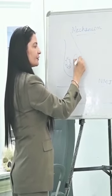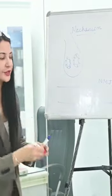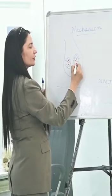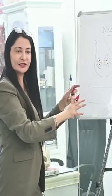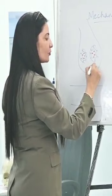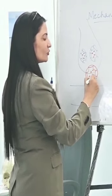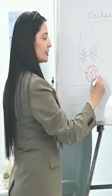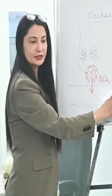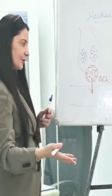and these synaptic vesicles have a neurotransmitter in them which is known as acetylcholine. This is the acetylcholine. So when the nerve impulse is coming, these synaptic vesicles break open and the acetylcholine is released. And when this acetylcholine is released, it goes into the muscles and causes the contraction of the muscles. That is how the wrinkles appear.